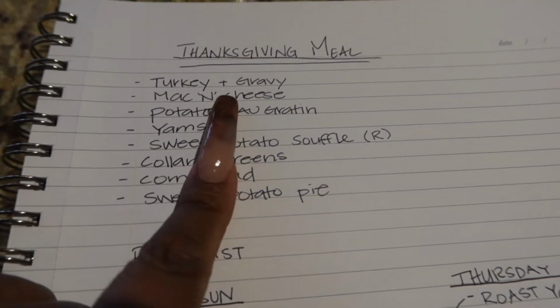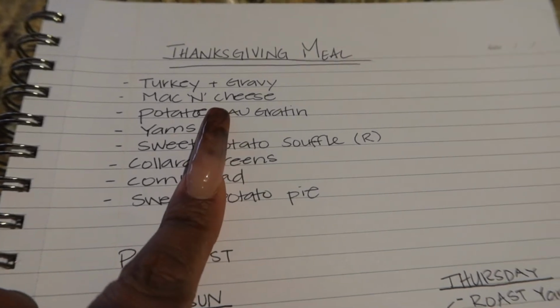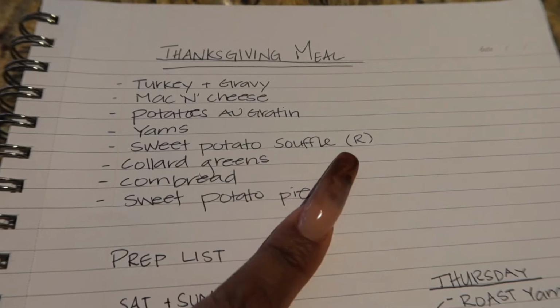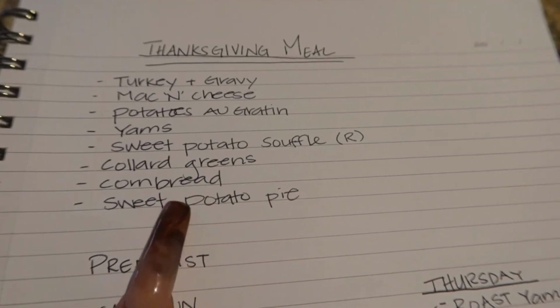All right, so here is my Thanksgiving prep. So this is the meal. We're gonna have turkey and gravy, mac and cheese, potatoes au gratin, yam, sweet potato souffle, that's Reggie's dessert, collard greens, cornbread, and sweet potato pie.